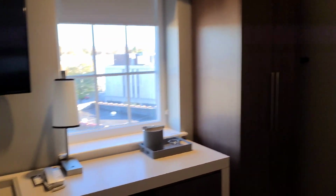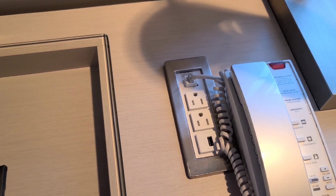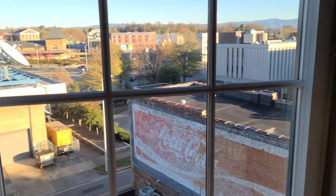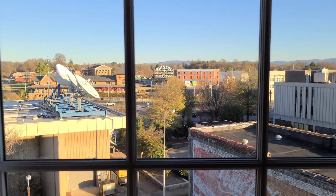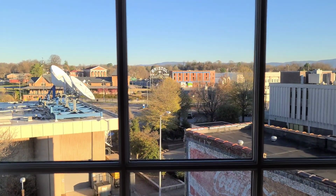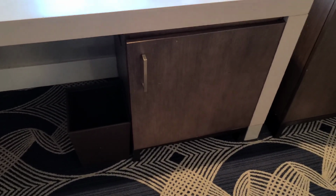Little closet. You got this big desk. Nice size TV. Plenty of space over here to do your business work. Got some plug-ins and USB. Ice bucket. And you got an awesome view of the Bristol, Virginia, Tennessee sign. How cool is that out that window? Okay, if you get down here, you got your refrigerator. Nice little setup.